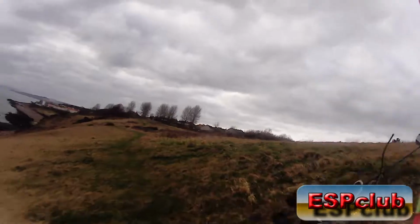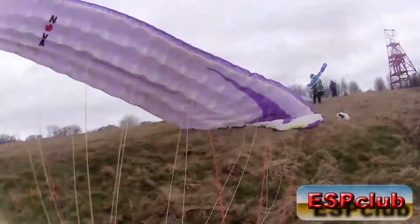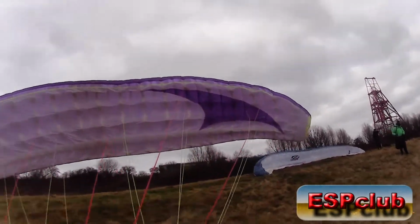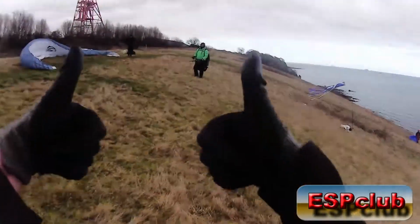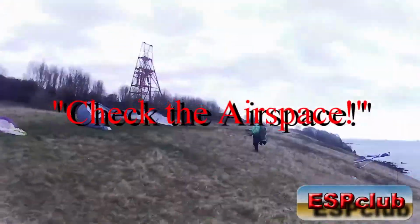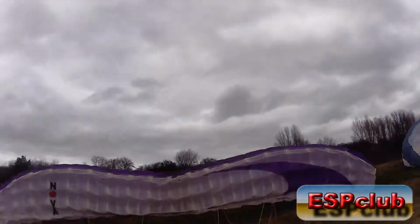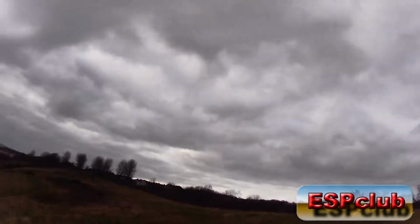And hand next the hill, zero. Checking and clear. Okay, in that case, I'll be back. Airspace, slow, slow, slow. Recheck. Launching!